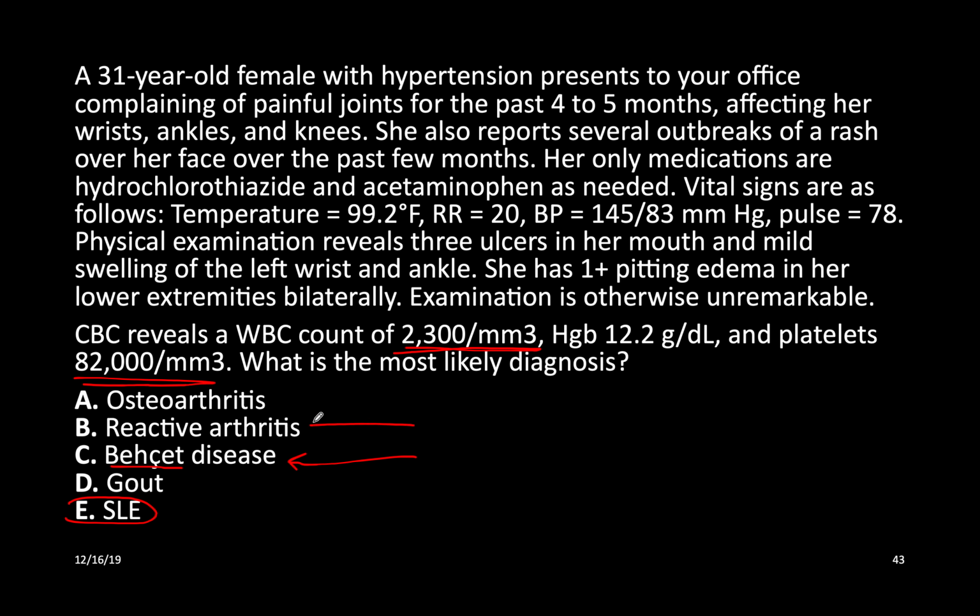What about reactive arthritis? Good. Excellent. So they were looking for, it could be sexually transmitted or chlamydia. It could also be something like Campylobacter, which would be a GI infection, and that can also result in reactive arthritis. And in terms of things we have to know for step 2, this has that HLA-B27 connection. Very good.